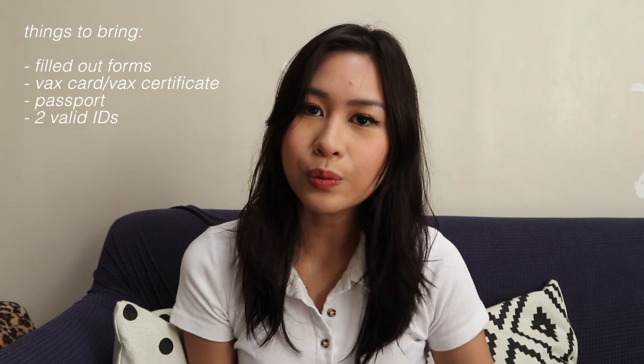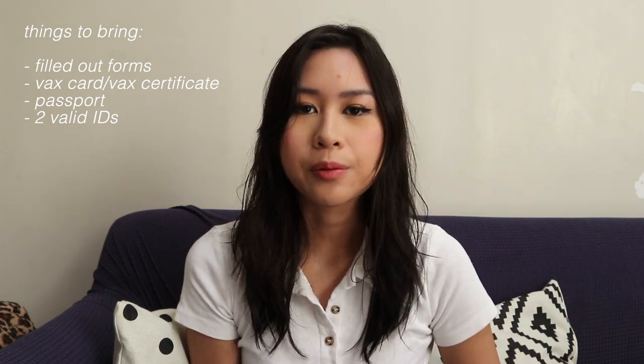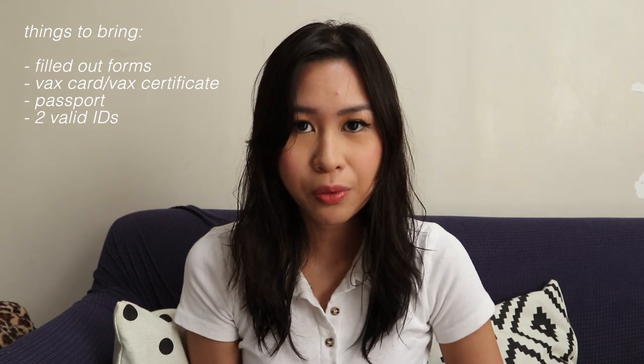You can fill it out electronically. You also have to sign it on the day itself. I think if I'm not mistaken, about 3 to 4 forms were sent to me by email and also by text. Another thing that you should also bring with you is your vax certificate or your vaccination card, your current passport, and 2 valid IDs. For me, I don't have another valid ID, so I'm just taking the chance of bringing my passport and my driver's license only because those 2 are the only valid IDs that I have.